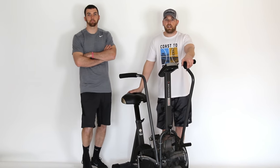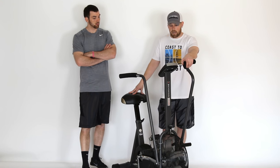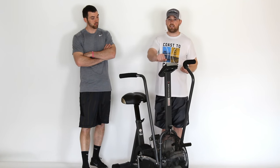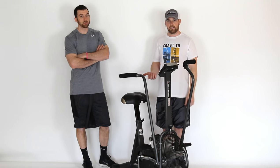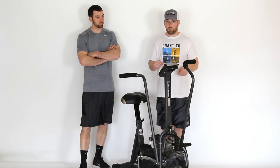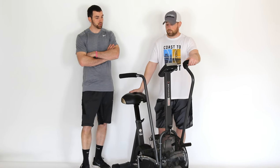Yeah. The nice thing about these is there's not a resistance knob on these bikes, if you've never been on them. The resistance is from the fan. So as you pedal faster, it gets harder. So you basically have an infinite amount of resistance. Nice. The harder you go, the harder it is to move. The easier you go, the easier it is. So that's what it's based off of. So the bike adjusts to you, basically.